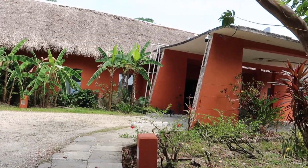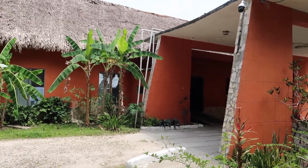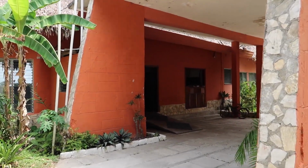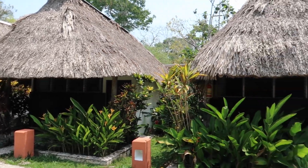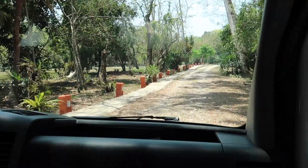This was a very interesting hotel to stay in, just due to the accommodations, but the restaurant, the kitchen, the pool, the room, it was really nice. All right, so we just checked out of our room here at the Tikal Inn. And here we are on the shuttle leaving the Tikal Hotel for Flores.